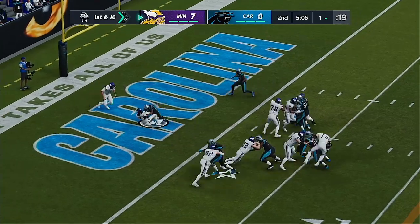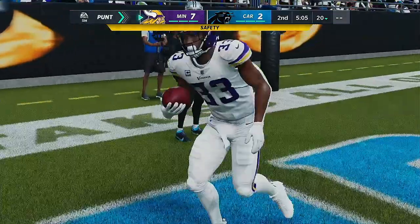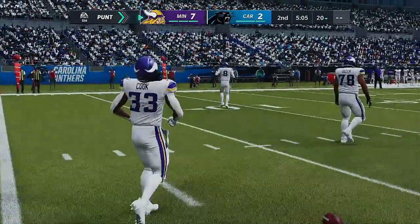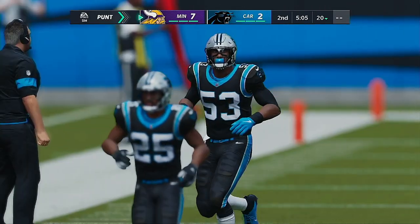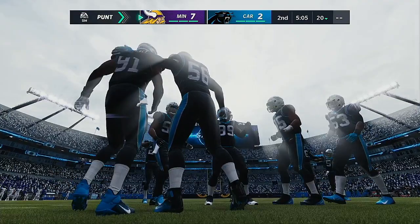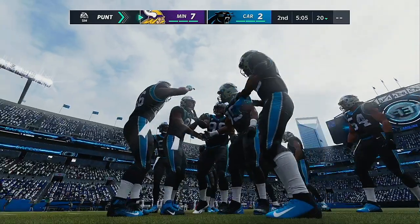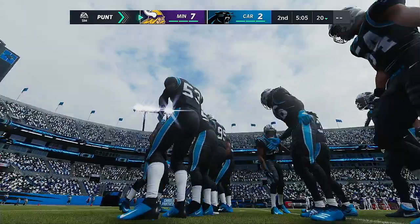They start the drive with Cook, and they got him behind the goal line. Cook goes down for a safety. Well, I think you can go ahead and give your punter an assist on that one. Pinned him deep, and the defense comes through with 2 points. You're exactly right, partner. This was all set up by a great punt, and if the ball goes in the end zone, this never happens. So great call. Give the punt team and the punter some love.